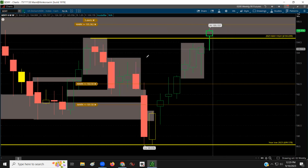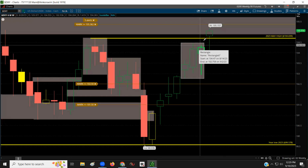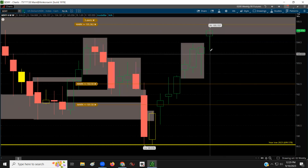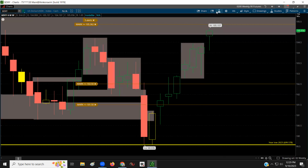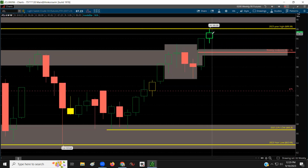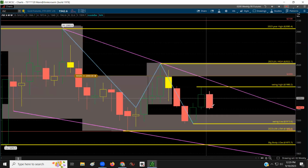US dollar index took out the May high, closed above it, strong like bull. That being said, it's moving higher, mostly not necessarily because the yield interest rates want to go higher, because it's safe haven currency. I mentioned that in my past 2 videos, what's going on with China and real estate. Crude oil, new high for the year, strong like bull.